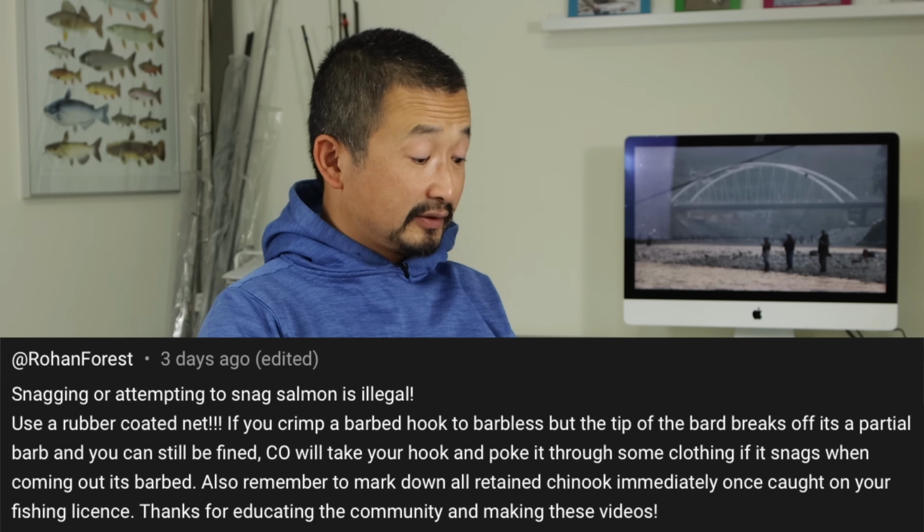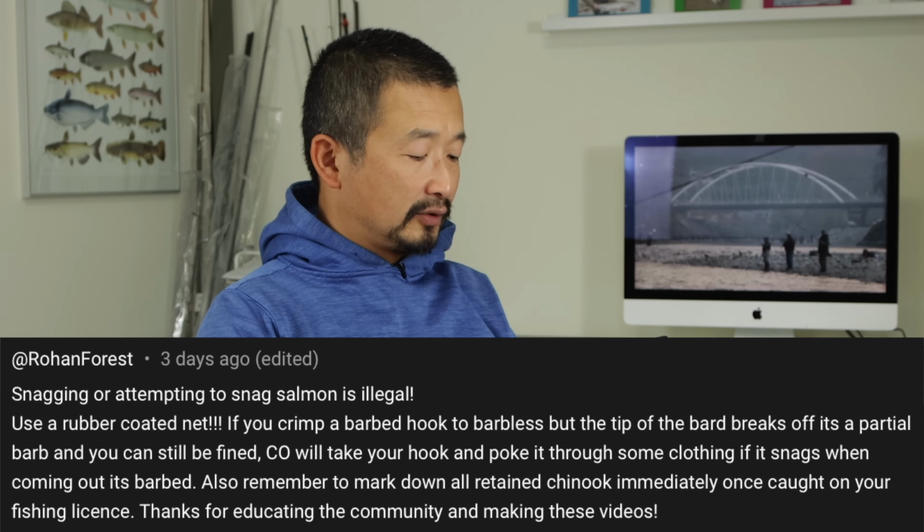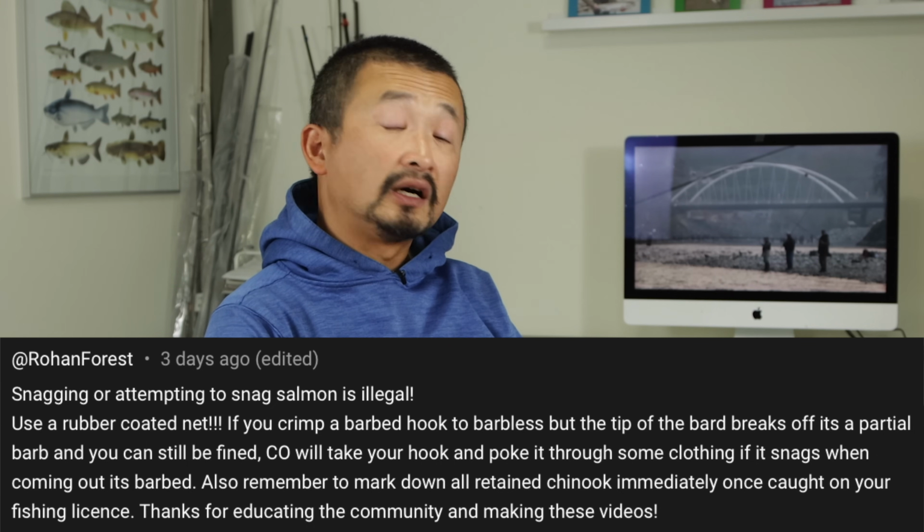Okay, another one: snagging and attempting to snag salmon is legal using a rubber-coated net. If you crimp a barb, a barbed hook, to make it barbless, but the tip of the barb breaks off and it's a partial barb, you can still be fined. That is true. So if you pinch your barb and, let's say, they run the hook through a cloth and they're trying to pull it out and it doesn't pull out, then you could potentially be fined. Regarding rubber coated nets, rubber nets tend to have a much bigger mesh size, like a bigger hole.